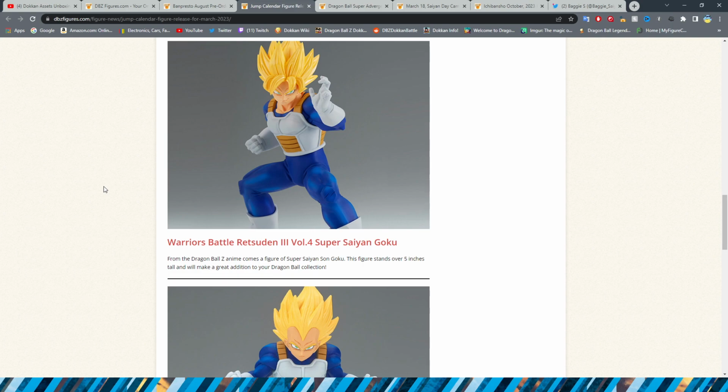We have the Retsuden 3 Volume 4 Super Saiyan Goku. Obviously, this is the guy that pairs with the Super Saiyan version of Gohan. Very, very excited for this figure. The base form one and the Super Saiyan one both look really good, but for my money, I'm going to take the Super Saiyan.